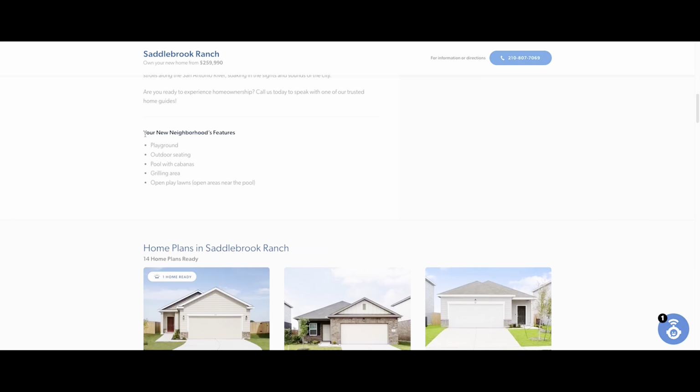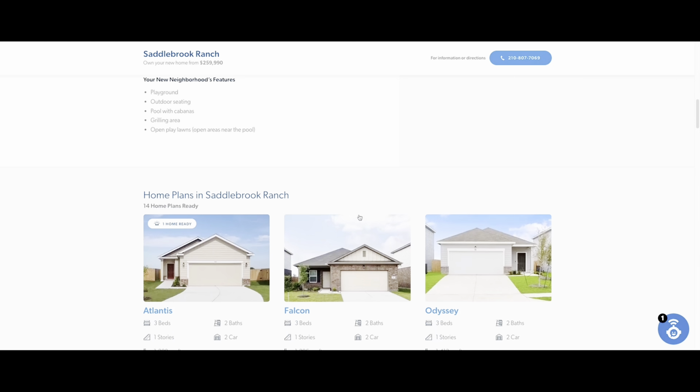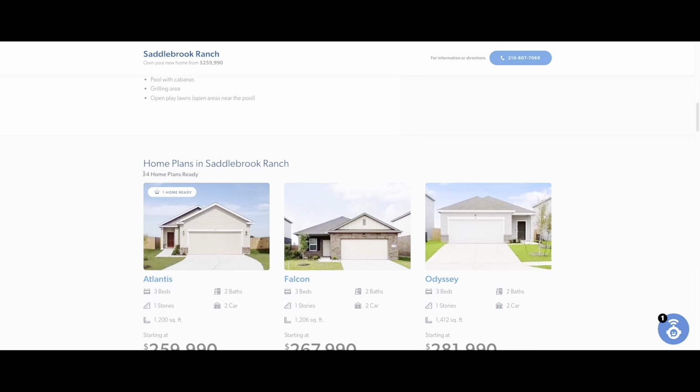And so one thing about the neighborhood features, the HOA, something I'll mention to you guys. I have the price of the HOA. The HOA is about $450 a year, and that comes out to about $112 per quarter. And so what that includes are all these things here. So it's going to be a playground, outdoor seating, pool with cabanas, grilling area, and then open play lawns, open areas near the pool. And so I'll put some photos on this video so that you guys can take a look. And then again, as I mentioned previously, there's 14 home plans ready.